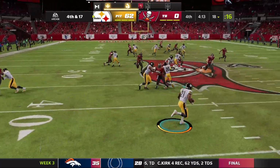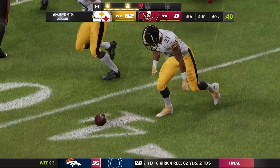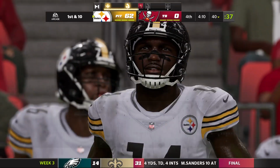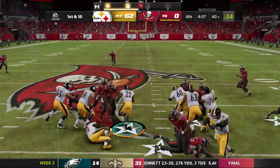That's pulled in at the 32. A 46-yard punt, 8 yards on the return. And the Steelers will go on offense here, 1st and 10. And Pittsburgh getting set to take the field. They're looking at a 3rd straight win here if they can hold on.